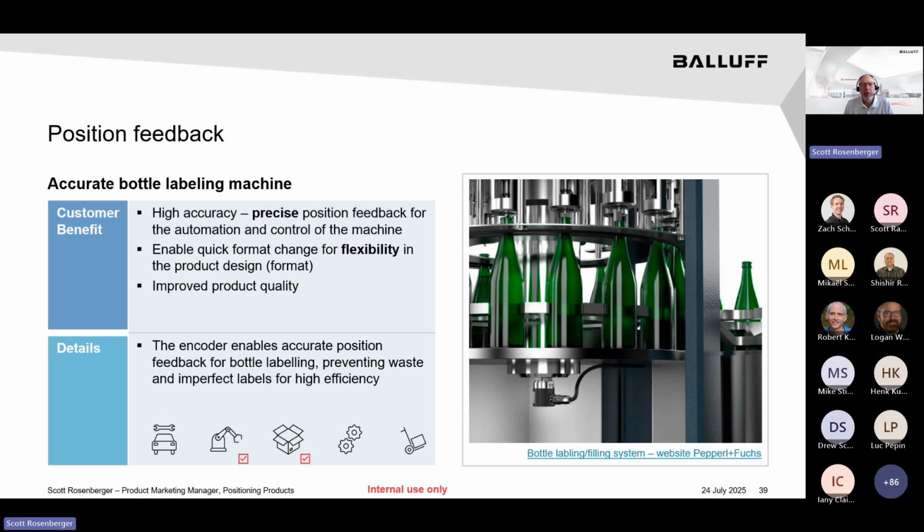Applications for encoders. I'm not going to delve deeply into applications, but there are lots and lots of applications for rotary shaft encoders. You probably encounter them on a pretty regular basis when you're visiting your customers. This example is just a bottle filling application. The encoder is monitoring the position of a bottle before it gets labeled so that the label gets placed in the proper position. Lots of conveyor belt applications for this product. So be on the lookout for these, and talk to your customers about the addition of I/O-Link as an interface for these products.